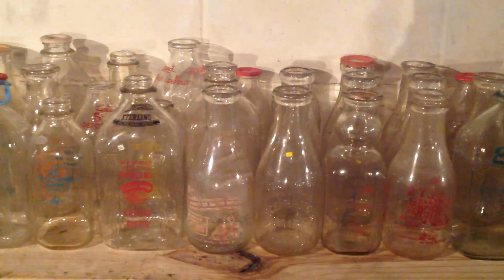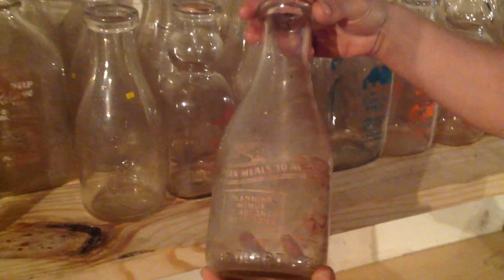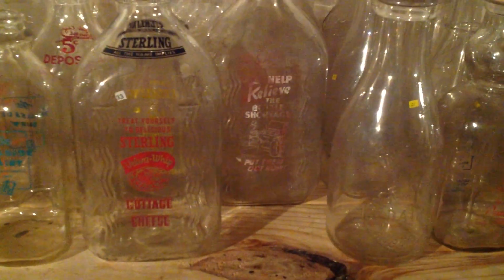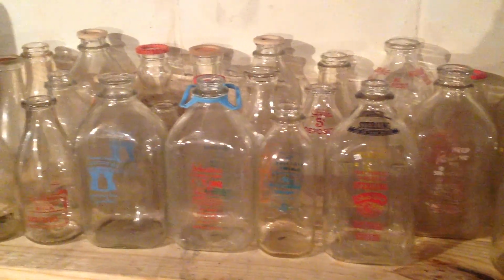More Cream Top. We have some War bottles. This one here, just keep it still. It is Plan Meals to Avoid Waste. Planning menus avoids waste. There's a War Relief back there, help relieve the bottle shortage. Wartime. Lots of good pyro in there.